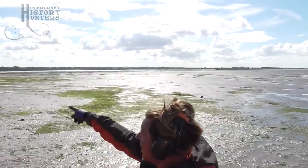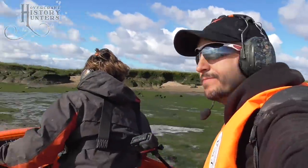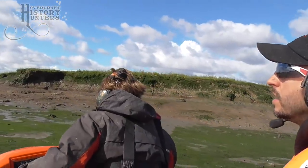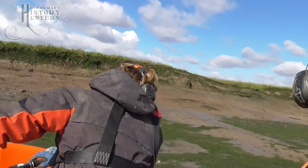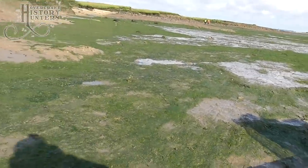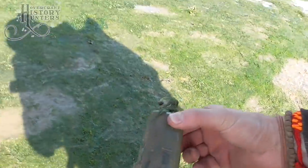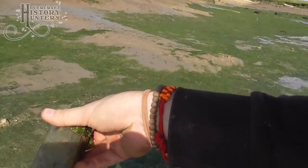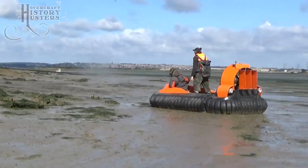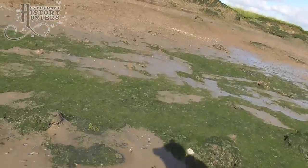Which way? That way! That way! Well stopped, mate. That's cute. About to get out for a walk. Yeah, I was going to say that.